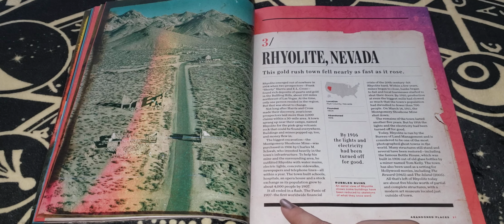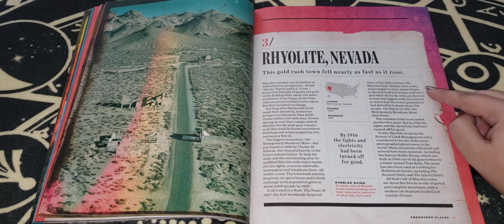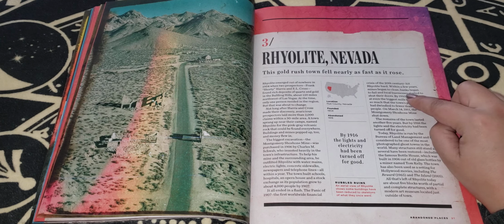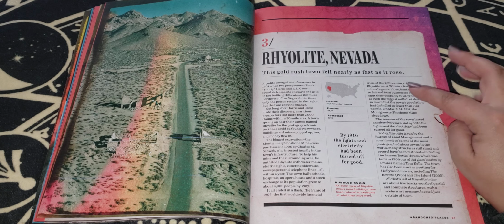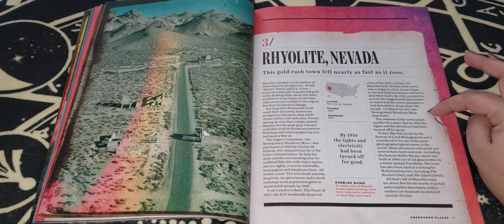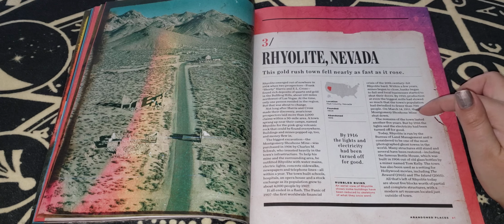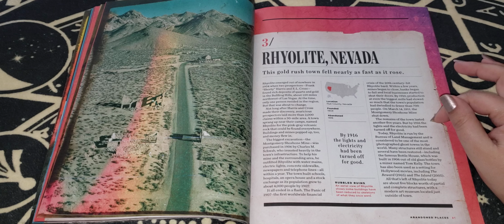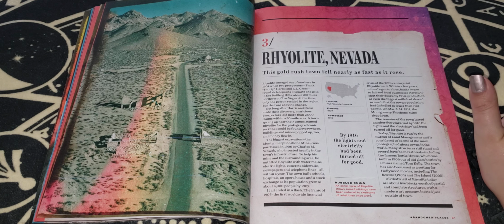The panic of 1907, the first worldwide financial crisis of the 20th century, hit Rhyolite hard. Within a few years, mines began to close, banks began to fail, and local businesses started to shut their doors. By 1910, production, even at the biggest mills, had slowed so much that the town's population had dwindled to fewer than 700 people. Wow. On March 14th, 1911, the Montgomery Shoshone mine shut down. So that was like the big one. The remains of the town lasted another five years, but by 1916, the lights and the electricity had been turned off for good in the whole town.